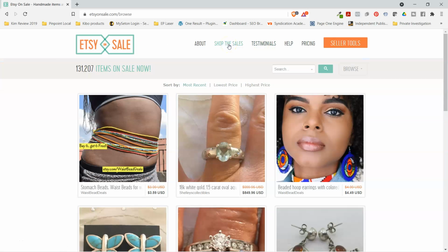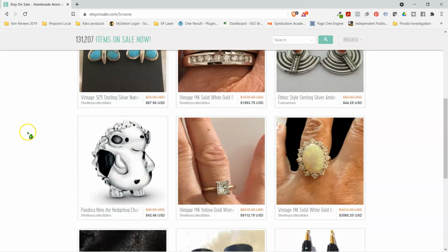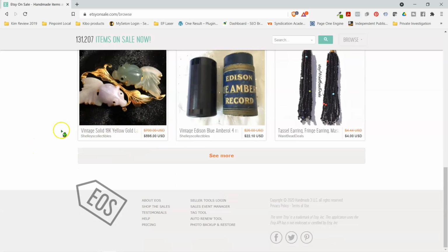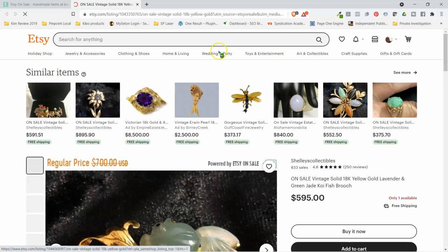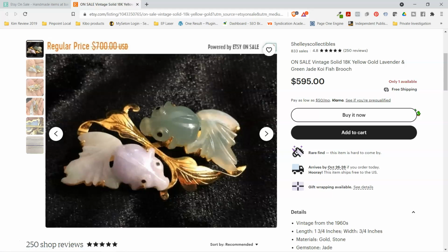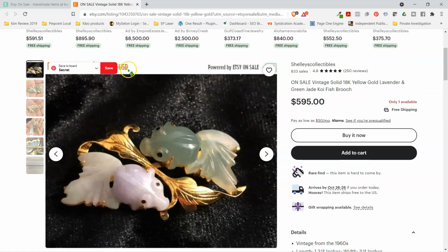You can see what's on it. I didn't actually talk about this as being a benefit, but people do come in here and shop sales. So they can come in here and browse, and you can see even here it's showing that the picture is different, right? So let's click into this one. And this is not the greatest thing. This is the same problem that we've had with clicking over, is that there's all these different similar items recommended by Etsy when somebody clicks on a link to their listing, but there's nothing we can do about that. But right here, you can see where it says regular price $700, and then it says powered by Etsy on sale here.